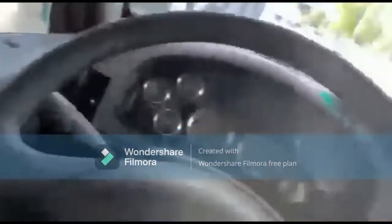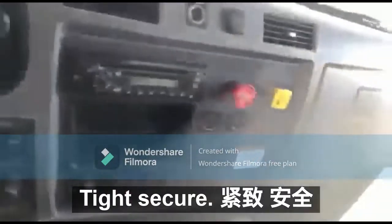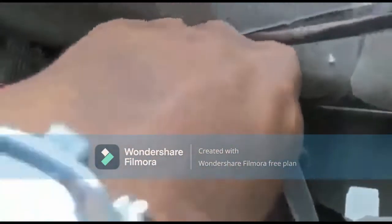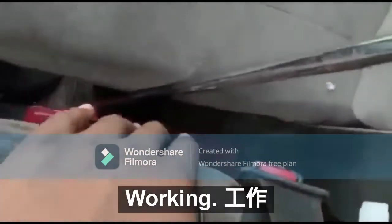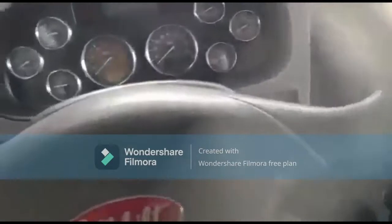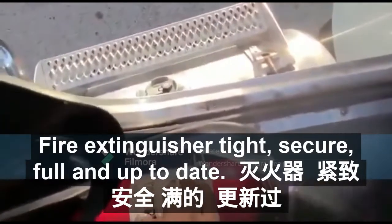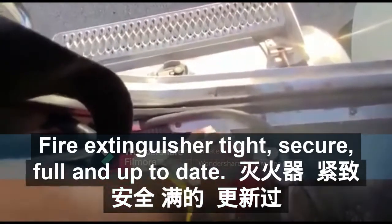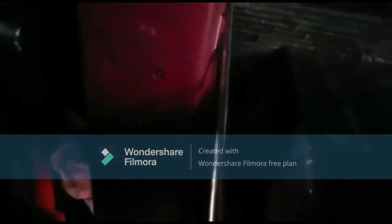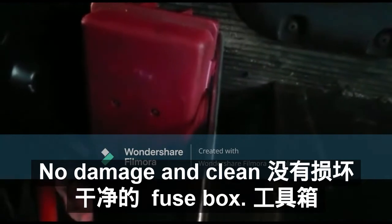Seat belt. Tight, secure, no cracks. Working. Fire extinguisher, tight, secure, full, and up to date. Reflective triangles, no damage and clean.